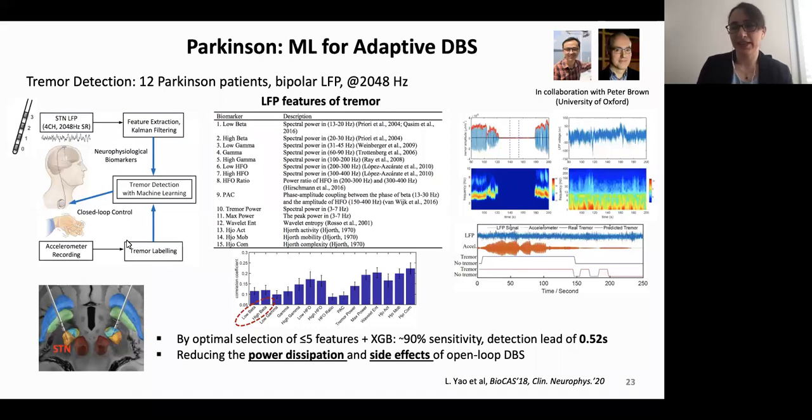With this feature set, we tested different classifiers for tremor detection. And we observed that by optimal selection of less than 5 features from our feature set, and using gradient boosting tree as our top model, we could achieve a pretty high F1 score and a high sensitivity, about 90%, and a detection lead of half a second, meaning that we can actually predict or anticipate the tremor state. And this is quite important because for closed-loop stimulation, we want to be as fast as possible in terms of delivering the therapy.